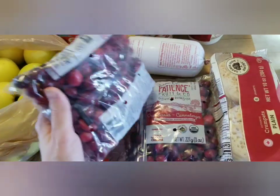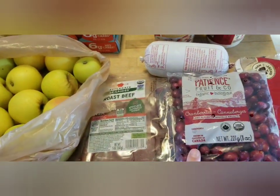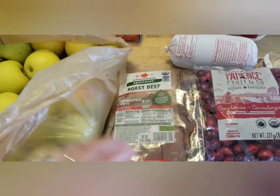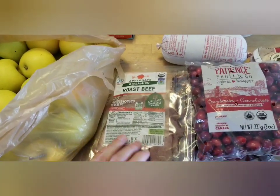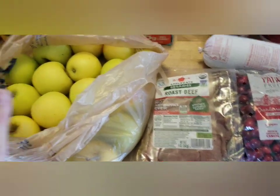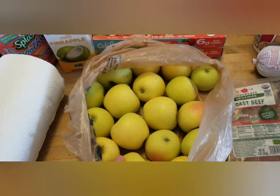She gave me 2 bags of cranberries, which I'm super excited about because I love cranberries, and it's a low-carb fruit, so I can have it. My husband and I eat low-carb. There are 2 packages of organic roast beef, which I know my husband will be excited about because he loves roast beef.